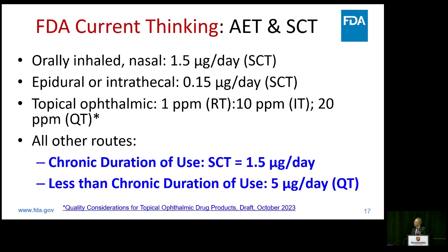And per FDA current thinking, for parenteral drug product, you can use an SCT of 1.5 microgram per day for chronic use, and for less than chronic use, you can use 5 microgram per day. And just a quick update on topical ophthalmic: in the guidance last year, you can also use IT of 10 ppm and QT of 20 ppm for your extractable and leachable assessment.